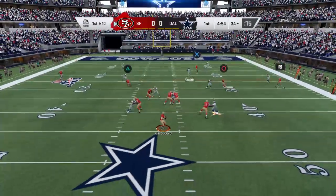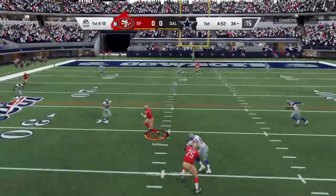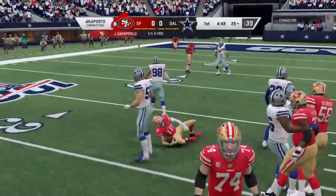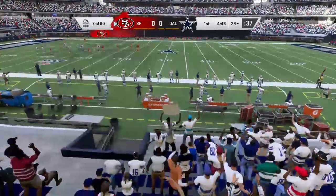From the gun, it's Garoppolo. Over the middle, he finds Pettis, complete. 5 yards on the catch there, brings up second down.